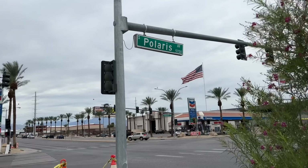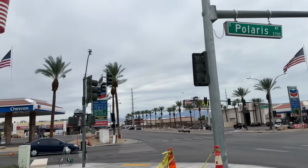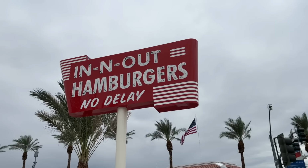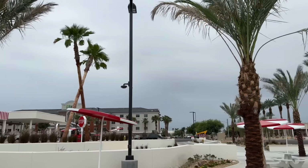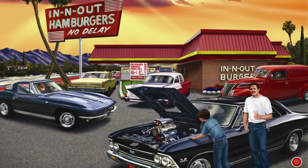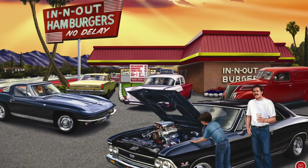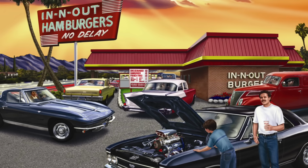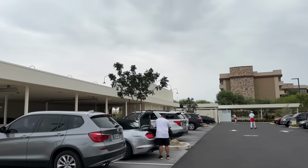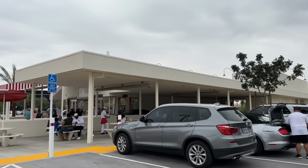Here's some news you can use if you have tickets to a football game or concert at Allegiant Stadium. A brand new In-N-Out burger at the next corner. In-N-Out was born in California way back in 1948, the very first drive-through burger joint, and this one is built in a throwback style similar to the original.